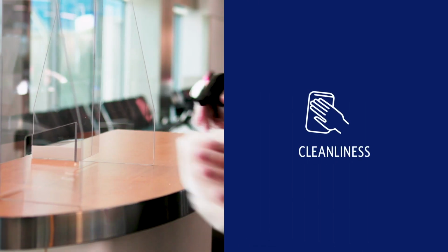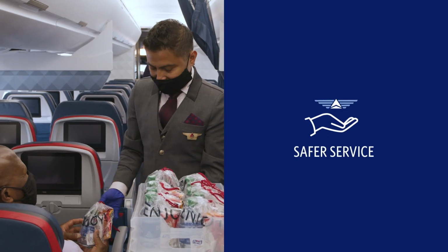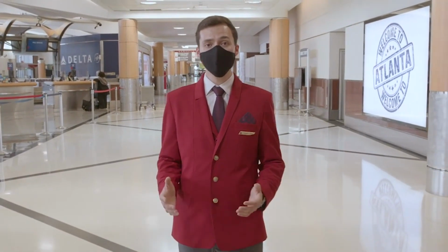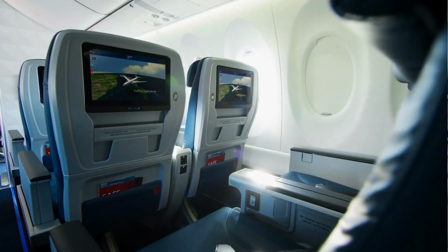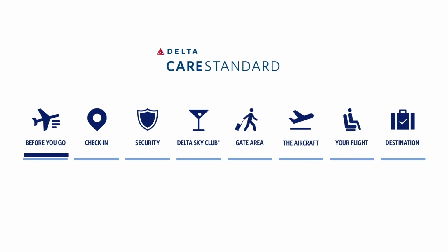1. The highest standards of cleanliness. 2. More space. And 3. Safer service. These layers are important because there is no single solution. We're consulting closely with medical experts to develop Delta CareStandard. And we go beyond what's required to make sure we provide you the safest travel experience possible. At every step of your journey, you'll see Delta CareStandard in place. Every flight, every day, everywhere.